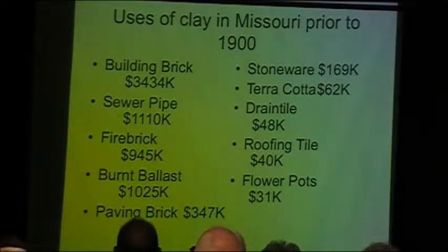Paving brick. Back at that time, around the turn of the century, paving brick was a big thing. They also made it out of granite, and they made it out of a rock called trap rock. But this is like what they used to pave streets. That was very popular around the 1890s and 1900, and even into the 20th century, the paving brick. Now, one thing about the building brick, you can see there's a large disparity here in building brick. So with building brick, it's sort of neat because Missouri did not look the way that it looks now.